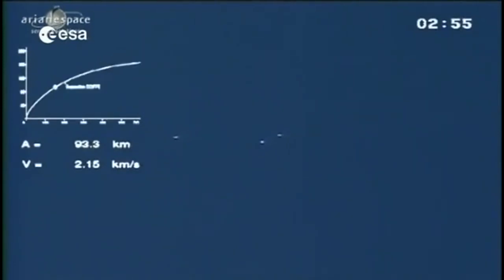So now the main stage is doing all the work. We can see it. That's the dot in the middle of the two boosters there. That's right. It's a huge tank of cryogenic propellant, and it's going to burn for 9 minutes in total.